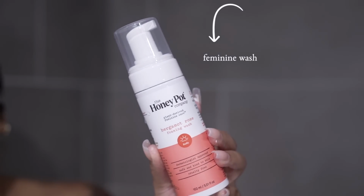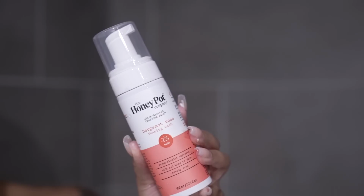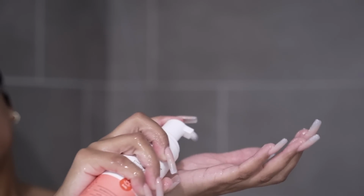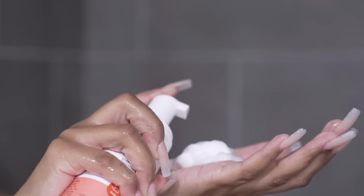Now, Honey Pot got a lot of controversy around them, and I almost stopped using them, but I haven't been able to find anything else. And honestly speaking, although they did add other ingredients, it hasn't irritated me at all. Some people will say, okay, just use water, which is totally fine. I've done it before too. But I like using a wash. I don't know why. It's a preference, but I like it.